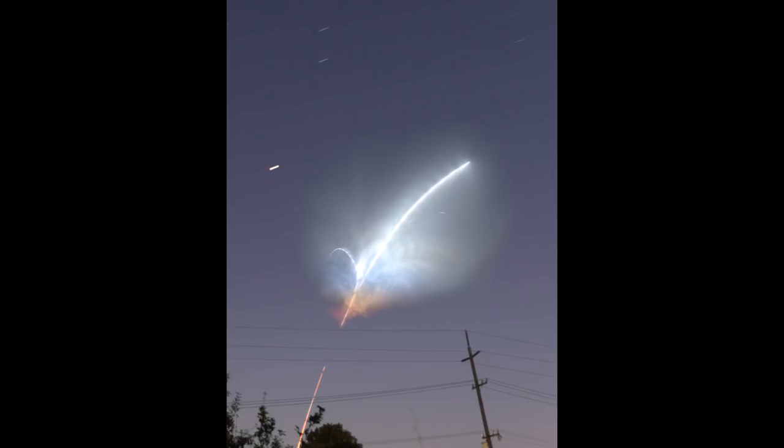Periodic bursts from those cold gas thrusters on the side of the first stage. The first stage as it heads back towards the LZ-4 at Vandenberg Air Force Base. There it is. That's the start of the entry burn of that Falcon 9 first stage. This burn is only about 30 seconds. Right now, that first stage is mostly empty of fuel, so it's actually pretty light. Doesn't need that much force to slow it down.